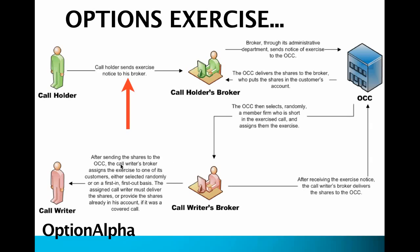Then after sending those shares to the OCC, the call writer's broker is going to assign the exercise to one of its customers. It's important to understand that they're either going to do this randomly, with computer-generated random account numbers, or they're going to do it on a FIFO basis, which means first in, first out. It means that those who were traded first are first to be exercised, etc. And they're going to assign you the shares and take the money out of your account, or they're going to take the shares out of your account if you're doing a covered call in this example, or a cash secured put. Again, they take either the money out of your account, or you'd be required to deliver shares somehow.